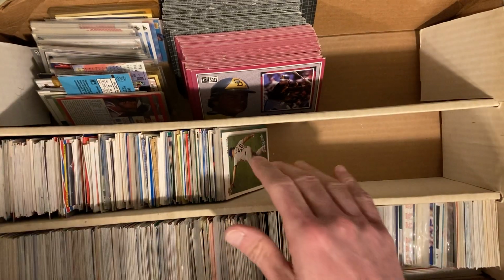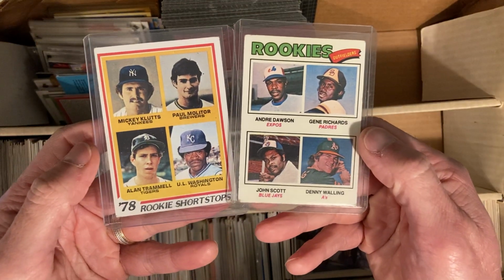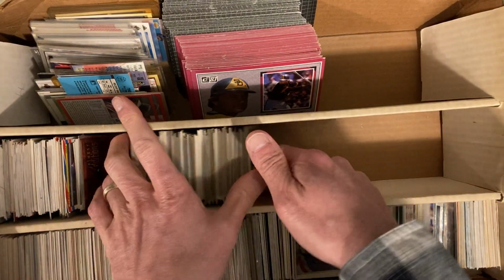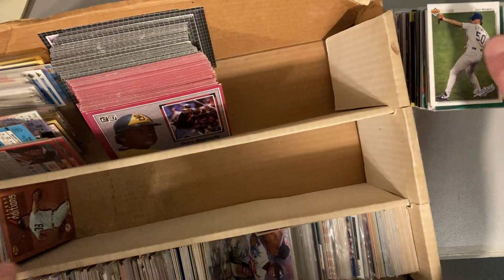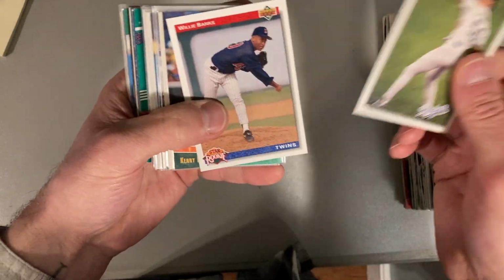I'm still diving through this box here. There's no way that this session is going to beat the last one where I randomly pulled an Andre Dawson rookie and a Paul Molitor Alan Trammell rookie. But you never know what you're going to find, so we're going to pull out the rest of this row here and see what lies in store for us now. It's been all over the place, but exactly the kind of collection I like to go through. So let's see what we find.